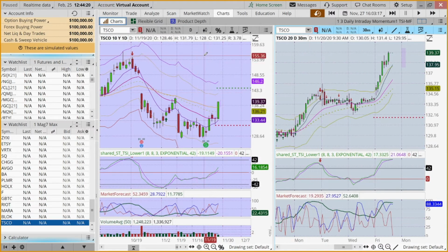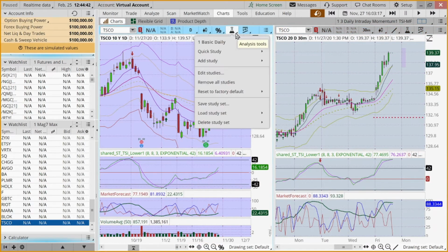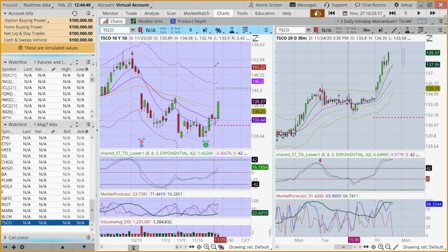So now that I've got my setup ready to go, let me give you a couple of things. All the other tools that we utilize work perfectly well with this. In other words, all of my indicators, my moving averages that I would normally have on my regular charts come over. I encourage you to learn how to save that as a study, and that way you can just put that in place.